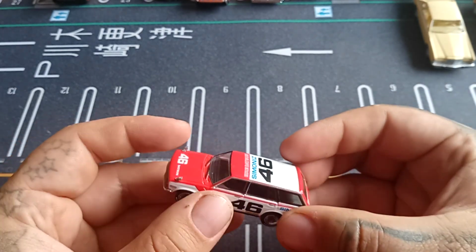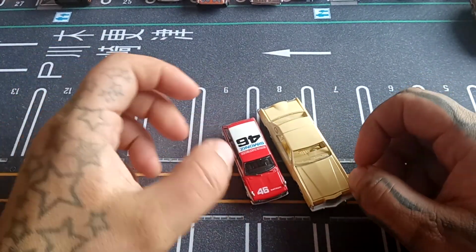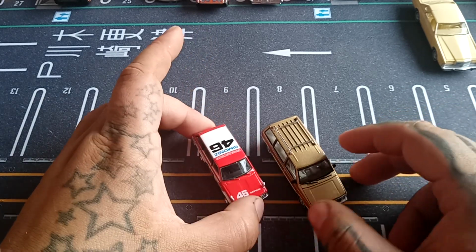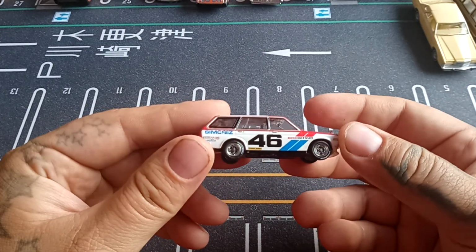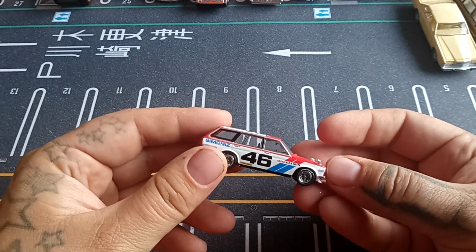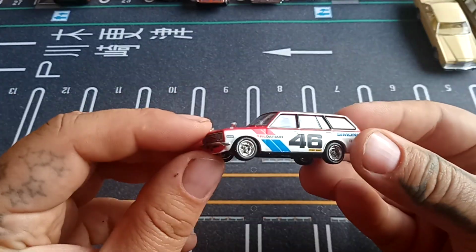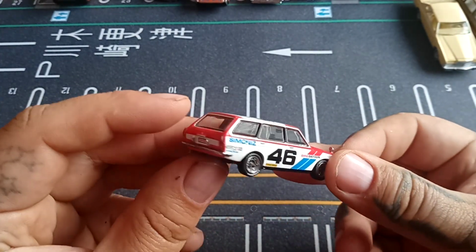It is very tiny compared to this thing. Look at this. It's tiny. It is very tiny. I was shocked the first time I saw it, but next to this thing, it actually does feel accurate. Because Tarmac Works do exact size replicas if you put the cars next to them. This Datsun in real life is actually very small. Everyone's used to thinking wagons are big and stuff like that. Nah, not all of them. There are some wagons out there that are actually very tiny.